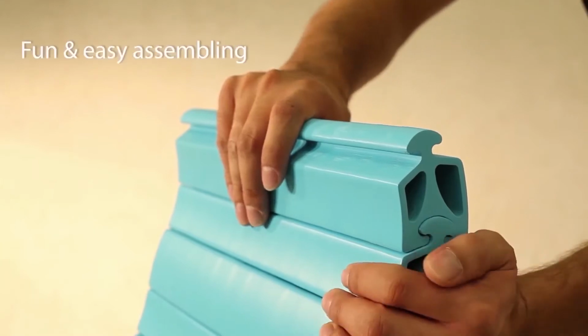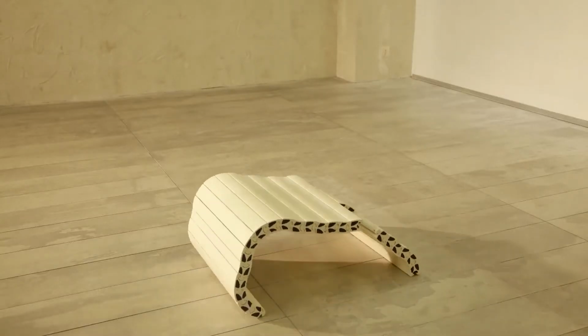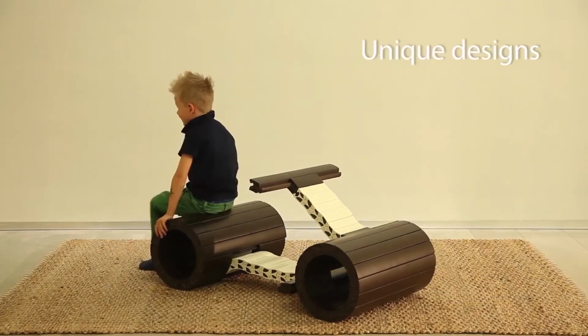It works by sliding together bars provided that attach each element of the Spintex, allowing you to choose your design or function into a range of stylish and practical items, such as a bed, a chair, a table, or even toys to play with.